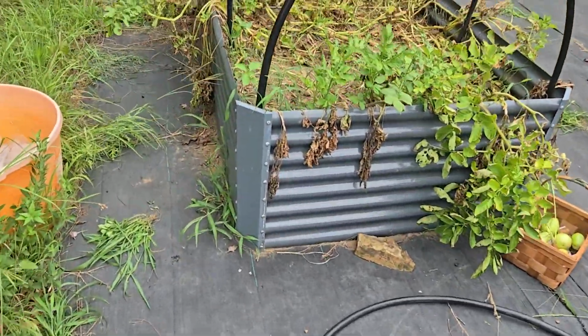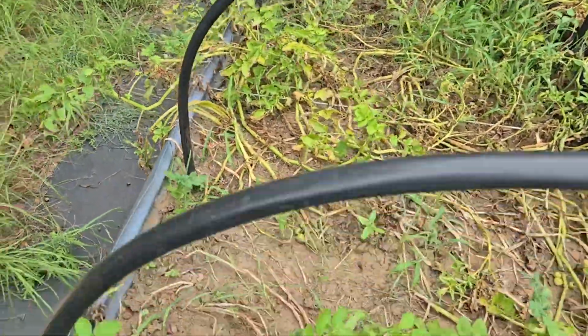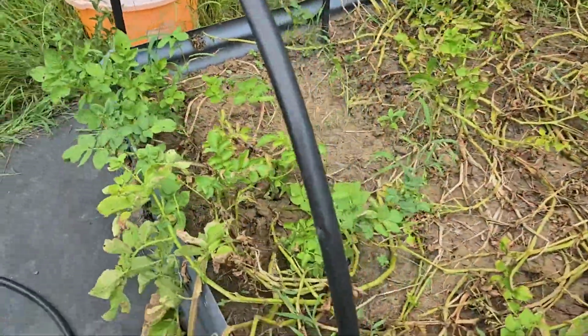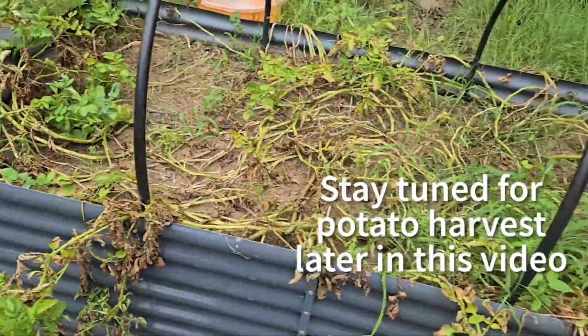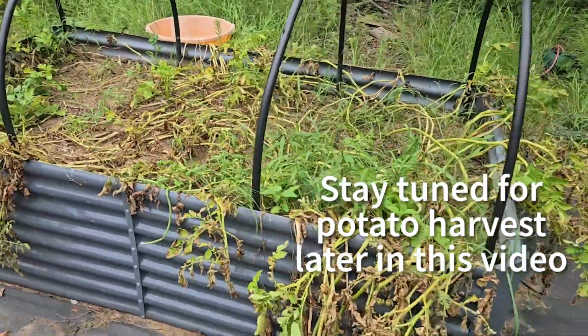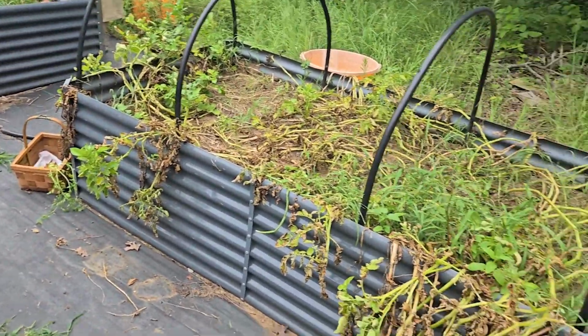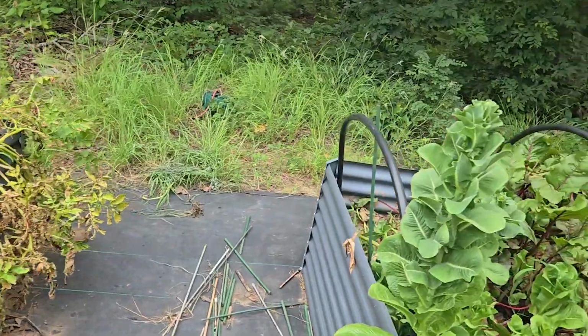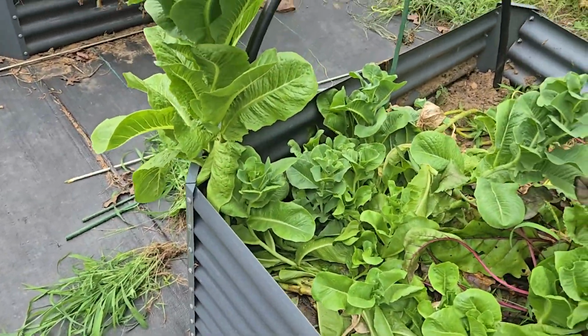The next bed's our potato bed. We have sweet potatoes in the beds next door in our old garden. Show you those another time. These potatoes are just about all done. They were big and beautiful for a long time, and it's just their time. So we're starting to pull a little bit out here and there, and do the big harvest of those very soon.